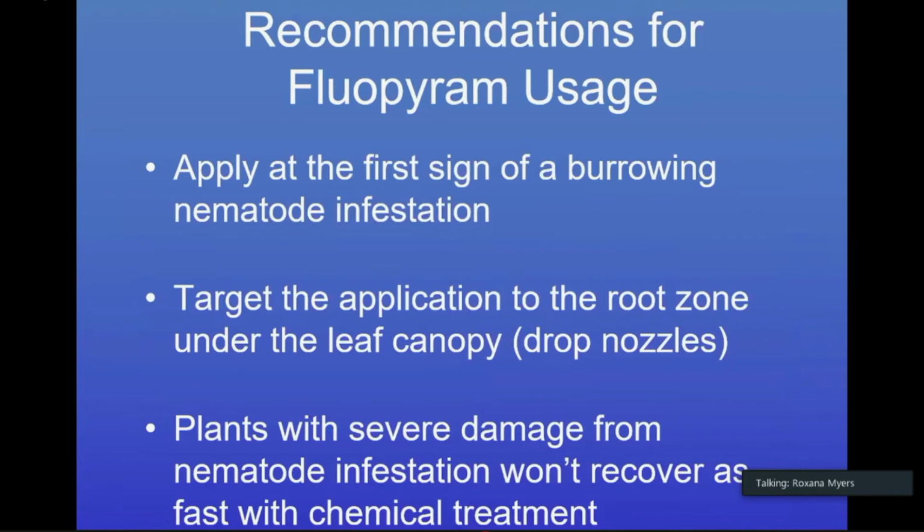So one thing to remember if you're going to use it is to apply at the first sight of a burrowing nematode infestation. You should target the application to the root system under the leaf canopy, so you can use drop nozzles. And what we've seen in the experiment before this one was that plants with severe damage from nematode infestation won't recover as fast with chemical treatments. So if you start to notice any signs, you need to start your treatment procedures right away.